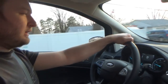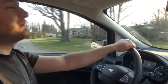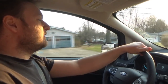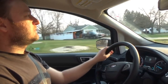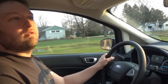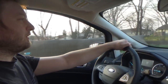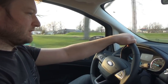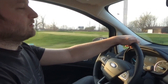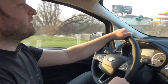I haven't driven it in manual mode yet because I haven't felt like it, but I'm expecting that it would feel the same as it does driving the Fiesta. I am kind of curious to see how responsive the buttons are, because sometimes you get a little bit of a lag when you want to shift. Unlike an actual sports car, as soon as you hit the button, it doesn't shift right away. So I wonder if this may shift on a dime when you push the button or not.